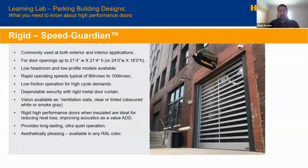So we get into some of our models. Again, we have three models that we're focusing on today, primarily for the parking and building designs. Number one, the top end of our model specs, is our Speed Guardian, or the SG5000. It's commonly used for both exterior and interior applications. I would say more so exterior. For door openings, getting up to 21.4 feet, and we can even go a little bit wider if we can reduce the height. I would say a majority of the time in parking garages, we're not going to go quite that large.